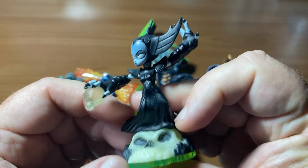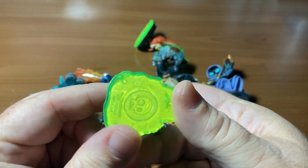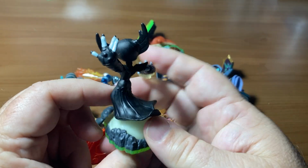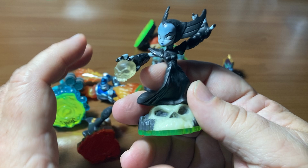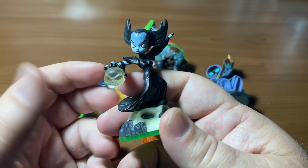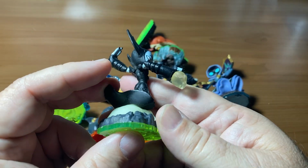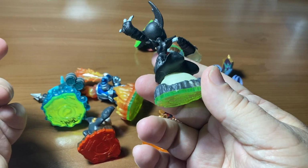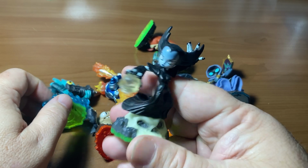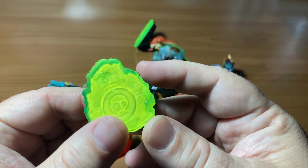So starting off with Hex, I like how she has a glow-in-the-dark base. And it's a neat little figure. This time I'm going to take it more slow, just get a few figures at a time, because nobody's really collecting these. It's not like a market like it used to be. And unfortunately, I don't have a way of playing the game anymore. I don't have any of the games. If you know of a way for me to play a game online or whatever, please let me know.